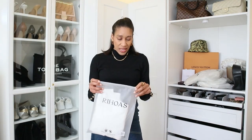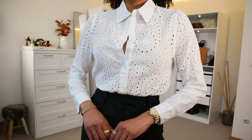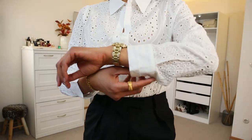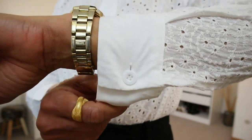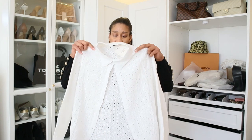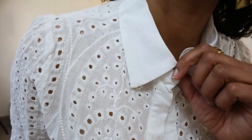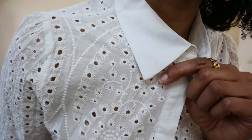Next item is an embroidery shirt. It has a neckline and buttons at the front for closure. It also has a button at the end of the sleeves, but this is a very nice shirt. I think you can use it also in the spring and the summer, and it will be very nice with any outfit.